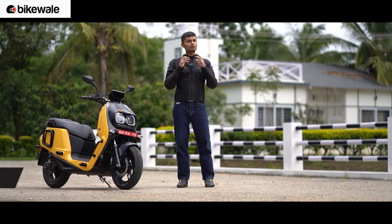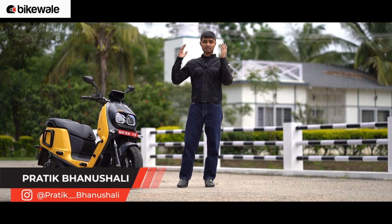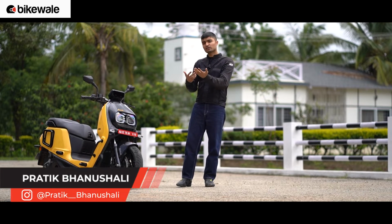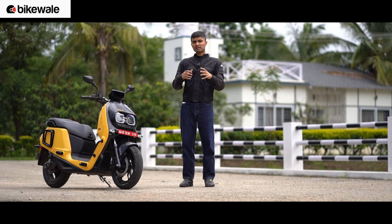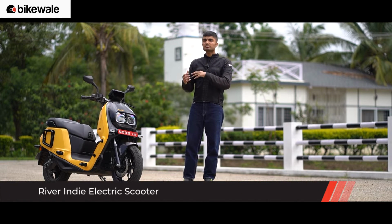I am in this beautiful estate of Nandi Hills and we have mountains, trees, clouds and a river. I mean the river in the electric scooter. And unlike a lot of electric scooters that we have already in India, the Indy seems a little different.